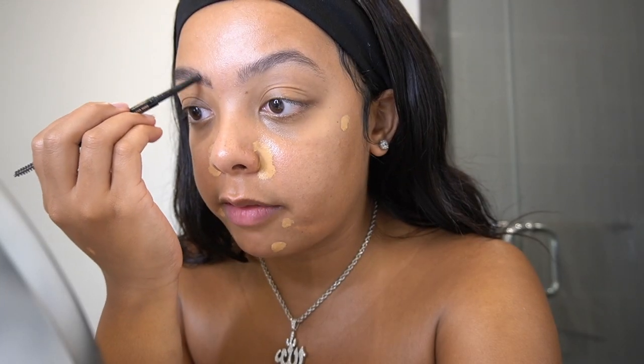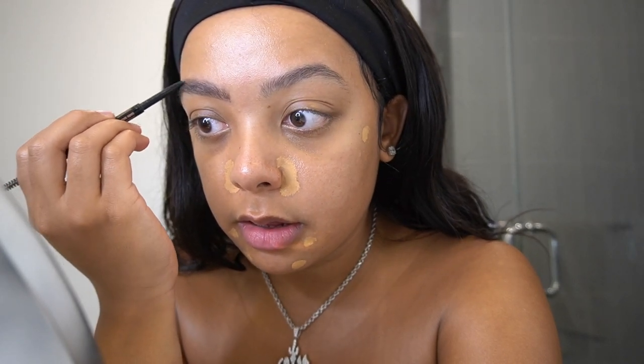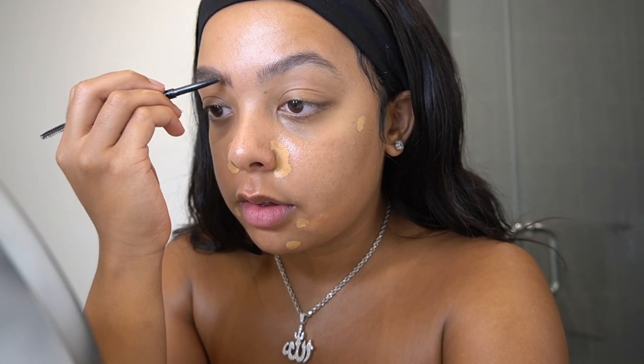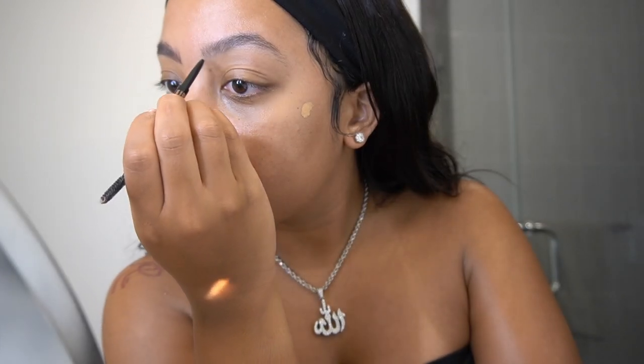You know, I'm still learning every day. I started taking makeup seriously probably like the end of 2016. And I feel like I got decent, you know, people ask me to do their makeup and stuff. But I'm not a makeup artist, so it's not gonna be perfect. And then we're just gonna do the same thing to this brow.